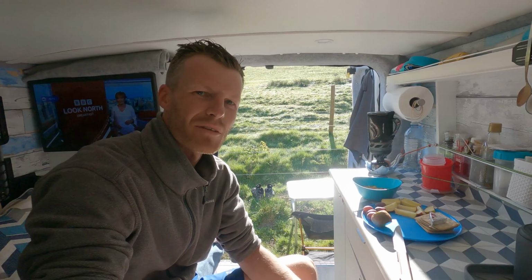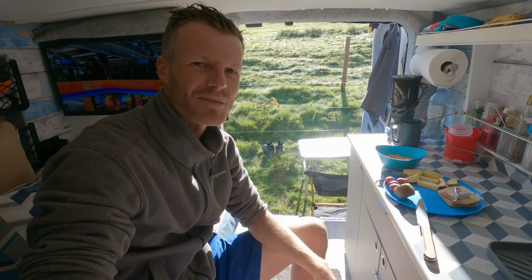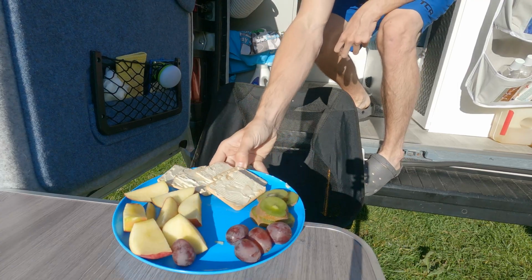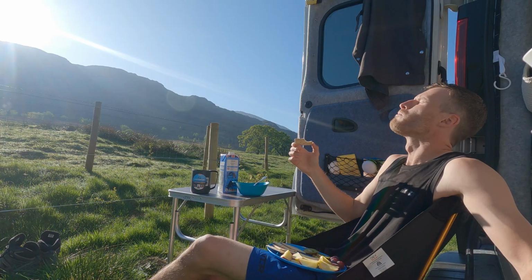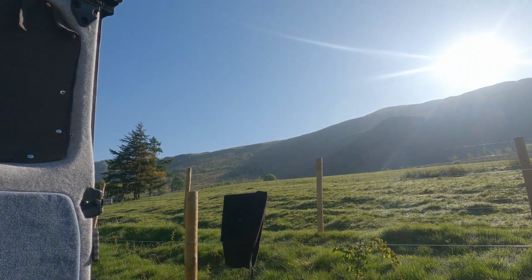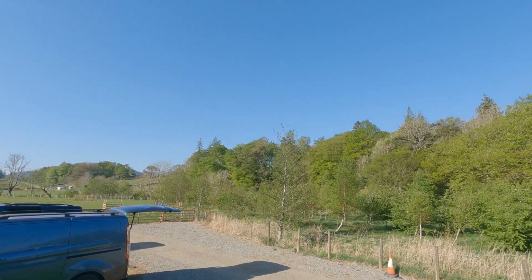Right, I've decided to save my bacon and eggs for tonight, I think. I'm going for something a bit simpler and easier and healthier as well this morning. Bit of fruit, crackers, cornflakes going on. I'll get a cup of tea on as well, and then I'll get outside and enjoy it. Yes, get in there.